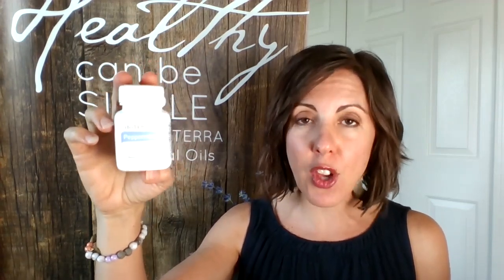Enteric coated peppermint capsules have been shown to ease all sorts of gastrointestinal distress, the gastrointestinal muscles, and it helps with the stomach and the intestinal tract.